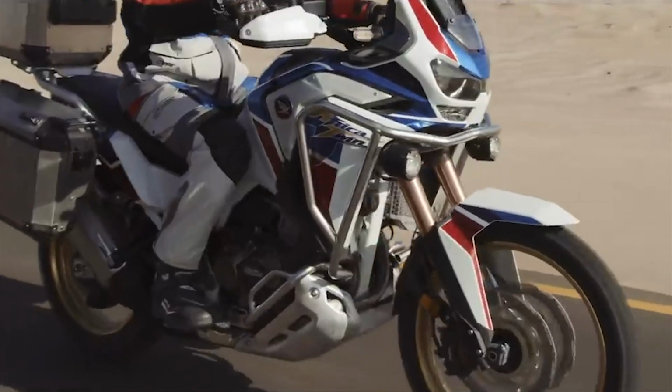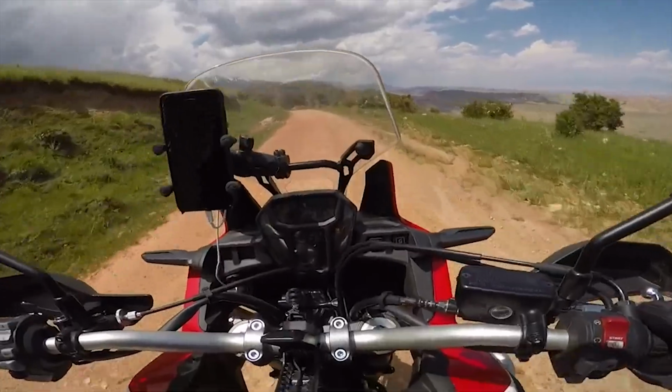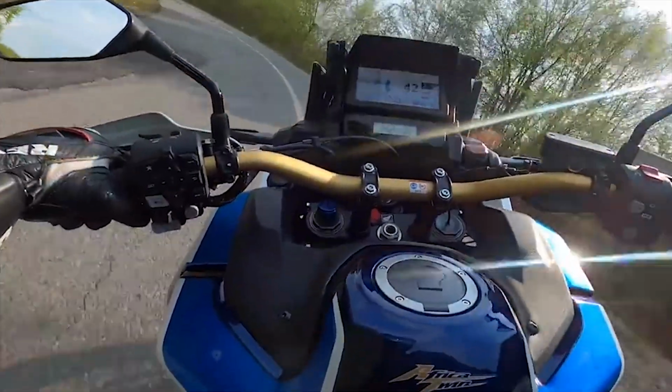The electronically adjusted suspension of the Africa Twin Adventure Sports makes any complaint of soft suspension for previous models obsolete. For long-distance adventures, both bikes have cruise control, and the AT Adventure Sports has standard heated grips.